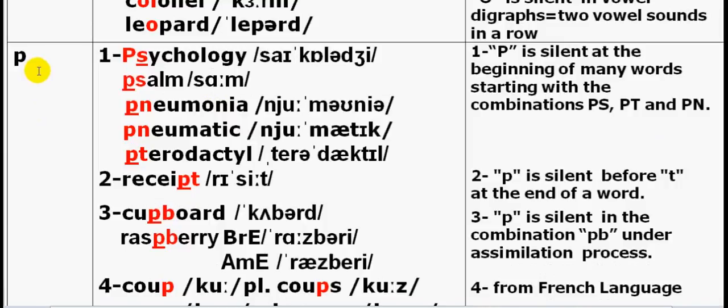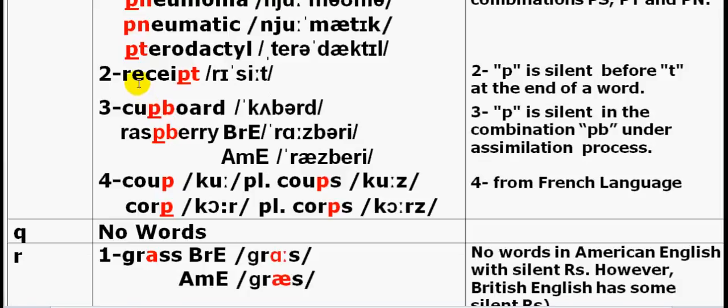Silent B. Psychology, pneumonia, pneumatic, pterodactyl. P is silent at the beginning of many words starting with the combinations PS, PT, and PN. Receipt. P is silent before T at the end of the word.